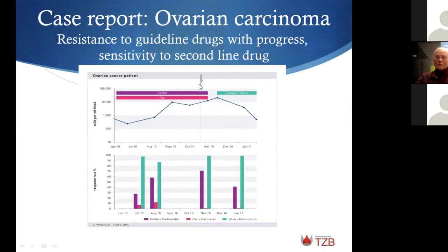And after about half a year, the progress was also determined by imaging. And then finally the therapy was stopped, and they changed to a drug, Celix, which we had already before tested to be effective. And after they changed, the cell numbers decreased. But this whole treatment was in vain. So she was treated, and she had all the disadvantages of chemotherapy, and it didn't help in her cancer.